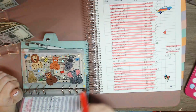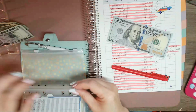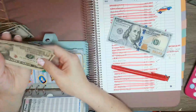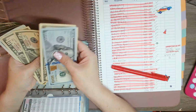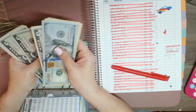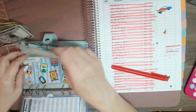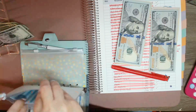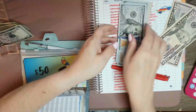Okay, so that's done. And then we are going to do $100 for, or saving for a mattress, because my husband's always complaining that our mattress is uncomfortable. So that is going to get 100. And so I have 100, 110, 120, 130, 140, 145, 150, 155, 160, 165, 170, 175. So $175. Do I have more than that? Oh, yes, I do. Hold on a second. I thought I had more than that in here. And I also have another $50 in the bank for some reason. Let me recount that again.